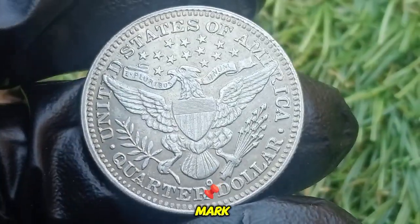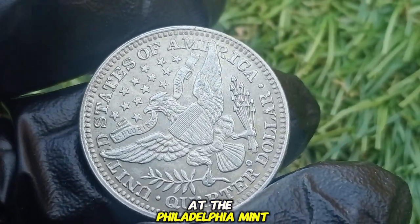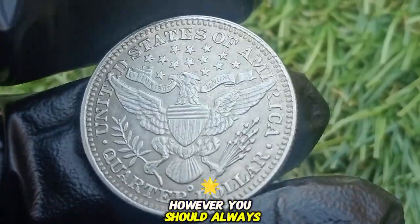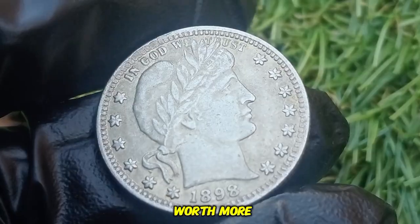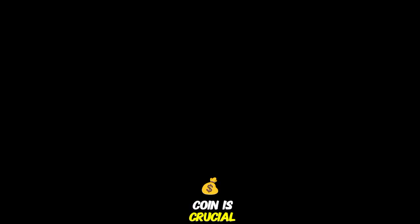Look for the mint mark. The 1898 Barber quarter was mainly minted at the Philadelphia Mint, so most will not have a mint mark. However, you should always double-check for a mint mark, as a coin from another mint could be worth more. Examine the condition. The condition of the coin is crucial. Use a magnifying glass to check for wear, scratches, or damage.